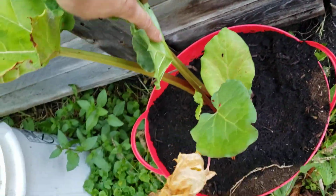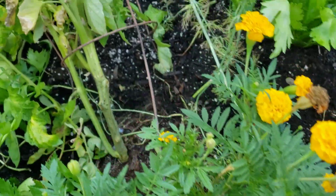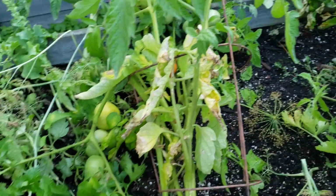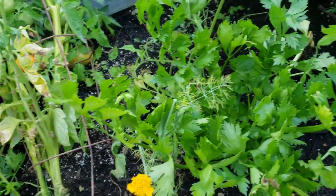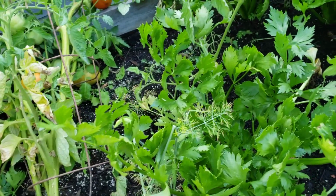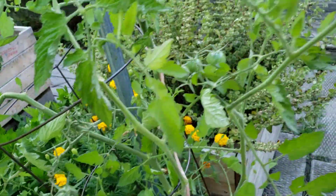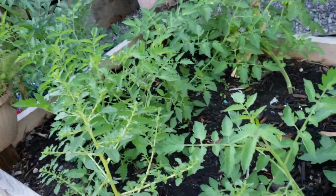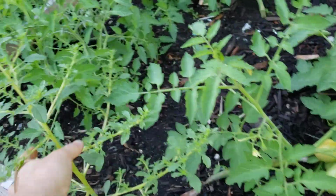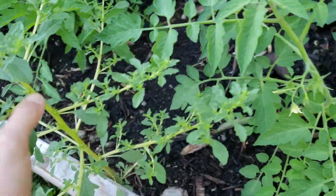We've got our rhubarb growing, celery, marigolds, tomatoes. All of our strawberries have died off. They're not dead, but they're in hibernation mode. They're not producing any more strawberries. So I don't know what this is. I think it's just a weed, but I'm just gonna let it grow for now.